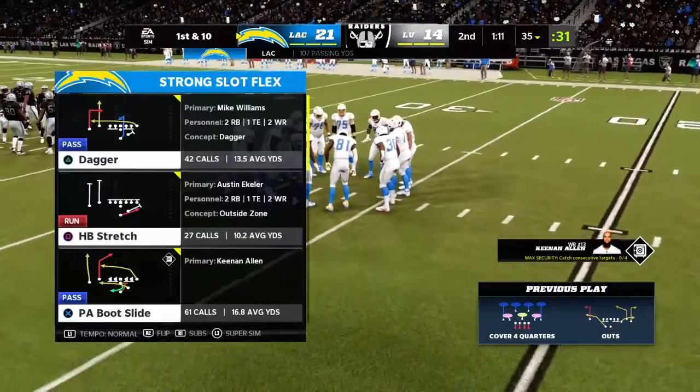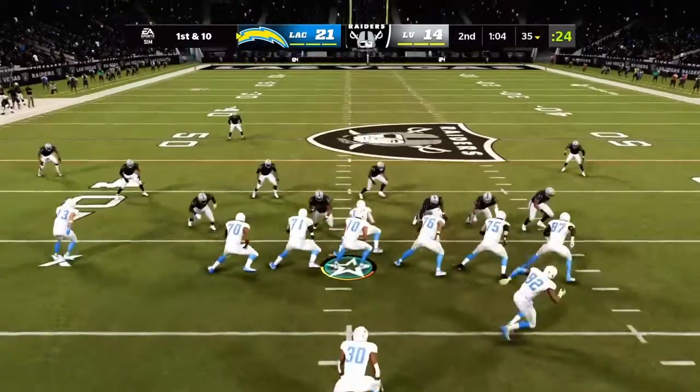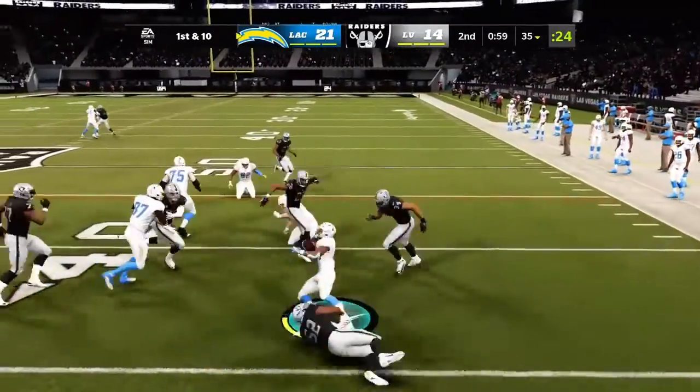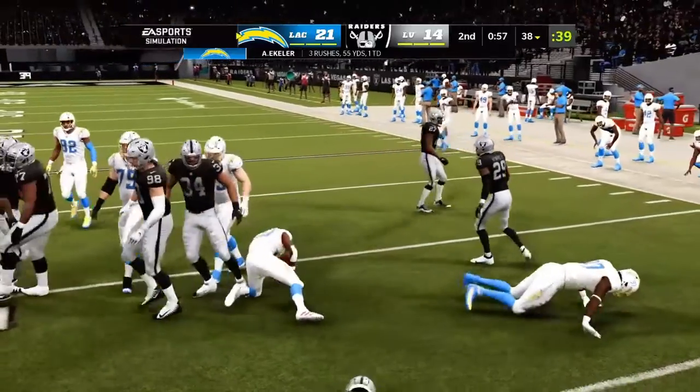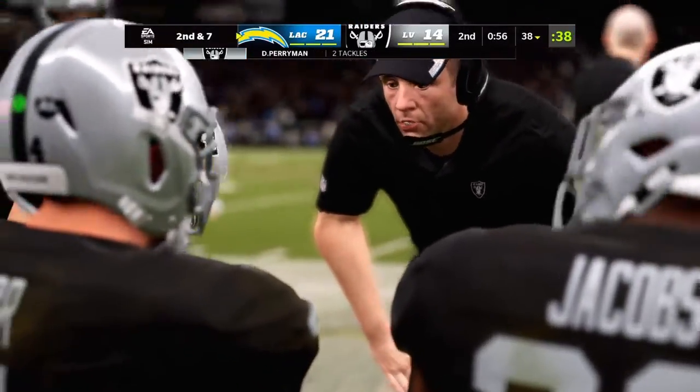Another catch for him there on this drive, Brandon, and it looks like they're going to utilize him out of the backfield any way they can. At that time, they pick up a first down. So now on defense, you assign a man to him and try and cover him before he gets going. 3 yards on the pickup there, and it'll be second down.